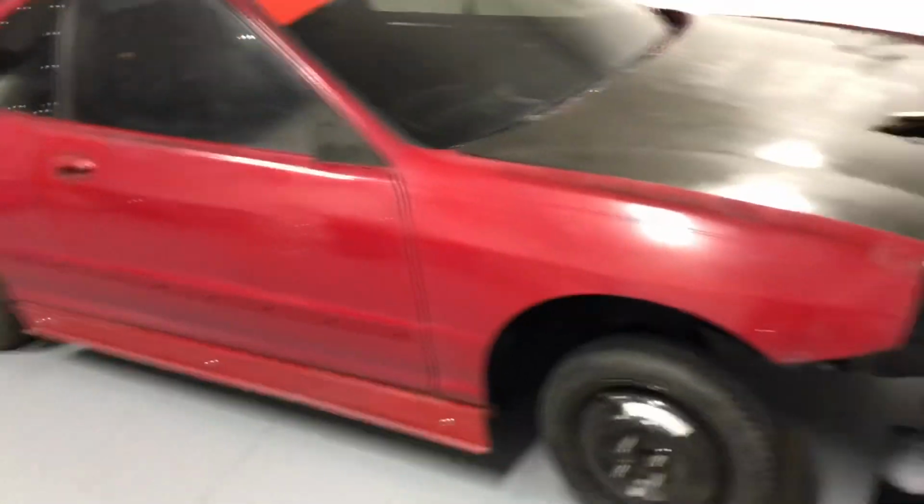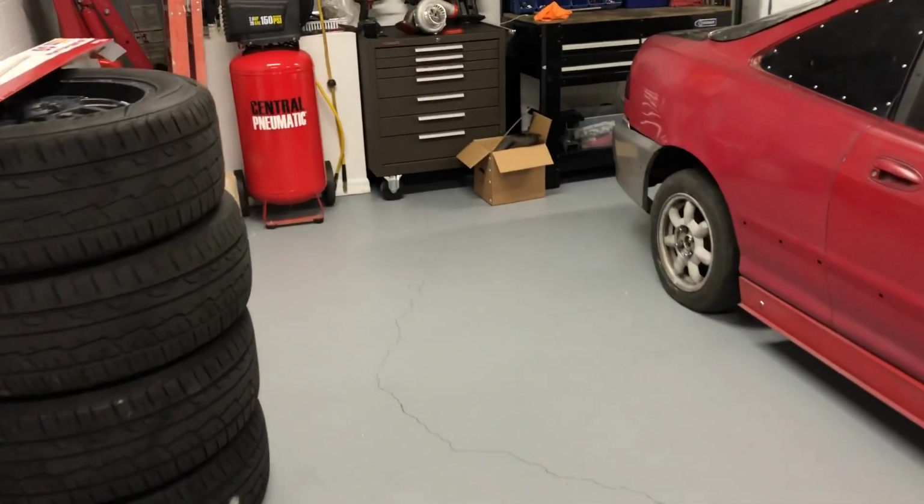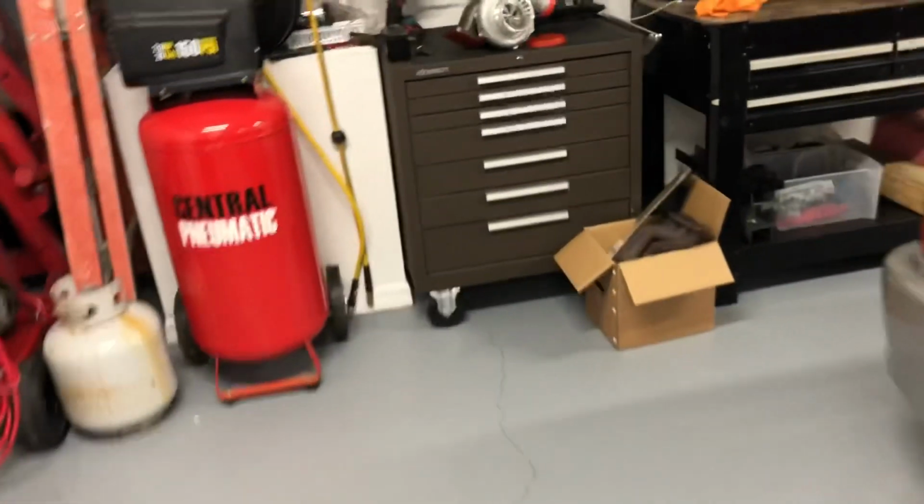So I'm gonna go a little bit more into that with the turbo itself, and in a couple of videos from now, once we actually get the manifold as well, I wanna show you a nice combination of how we're actually gonna do everything. But I wanted to give you guys a little update. That is the turbo that we're gonna be using.